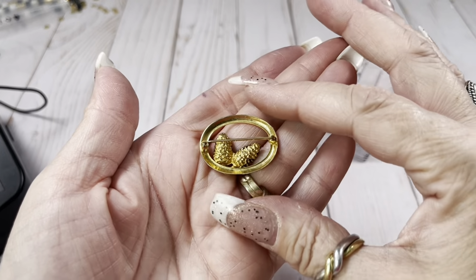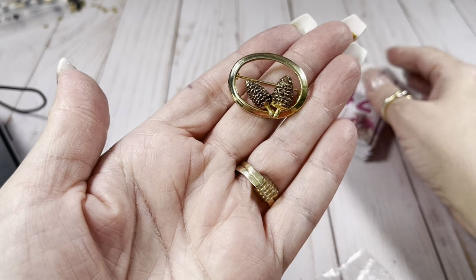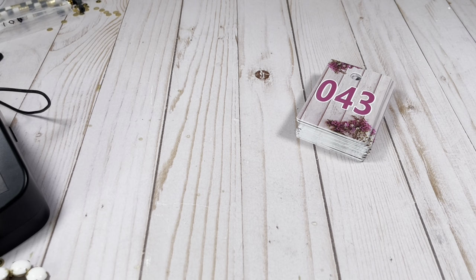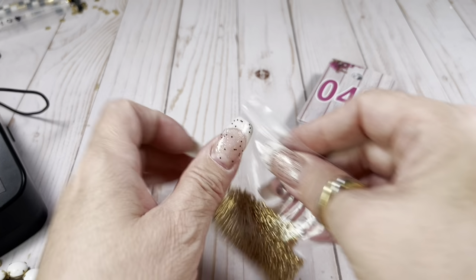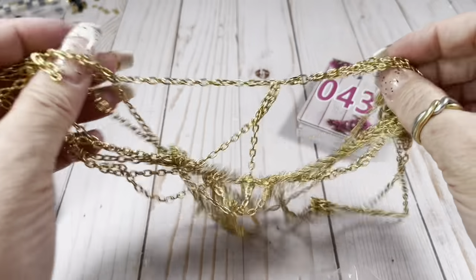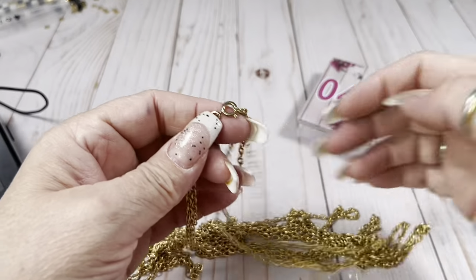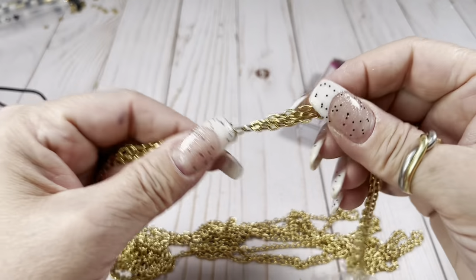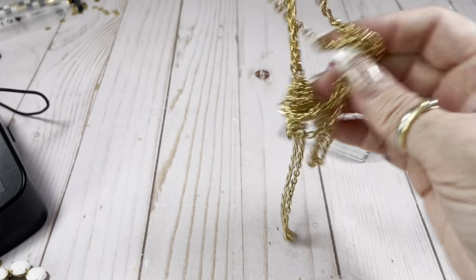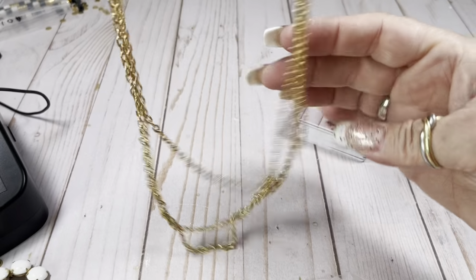Okay, this is cute. Looking for a signature. Oh, this is cute. I like this. $2. I like pine cones. It's a newer thing. I haven't always liked pine cones. I like pine cones now, though. Oh, my goodness gracious. Okay, we've got spring ring clasp. Three strands of holy guacamole. Three strands of longness.